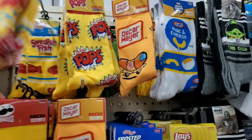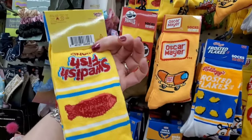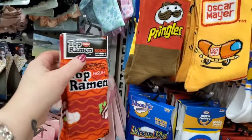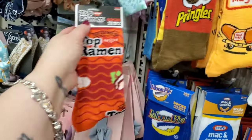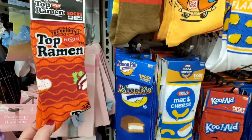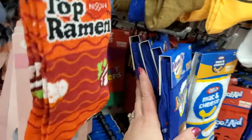Did they change the Swedish Fish? These are all size 6 to 12. I don't know if I mentioned that, but by now you guys should know already because we've had a lot of sockage. Now, the Top Ramen were obviously very popular because I'm only seeing one. Garfield clearly was sold out.